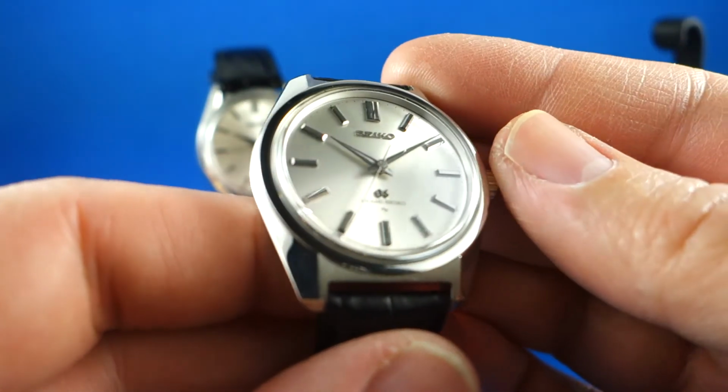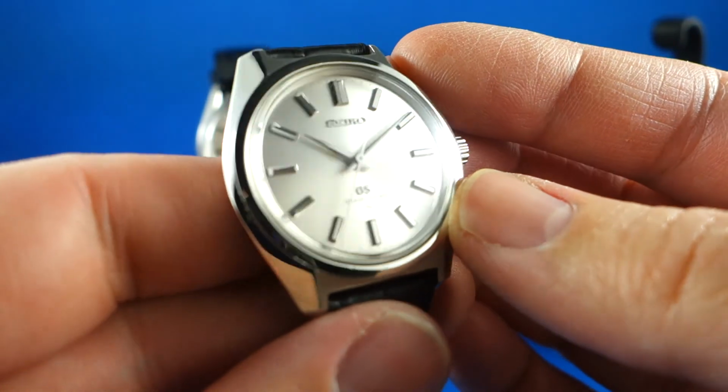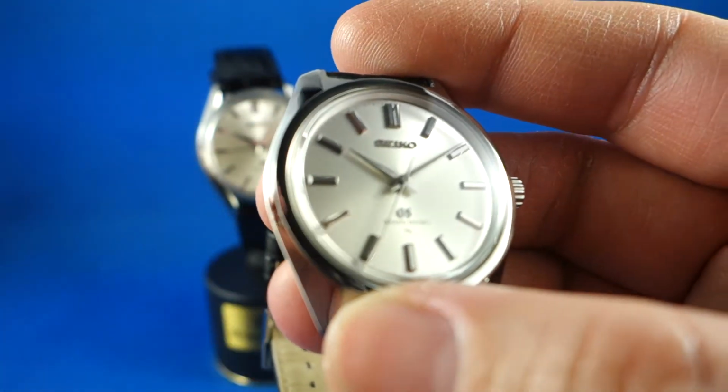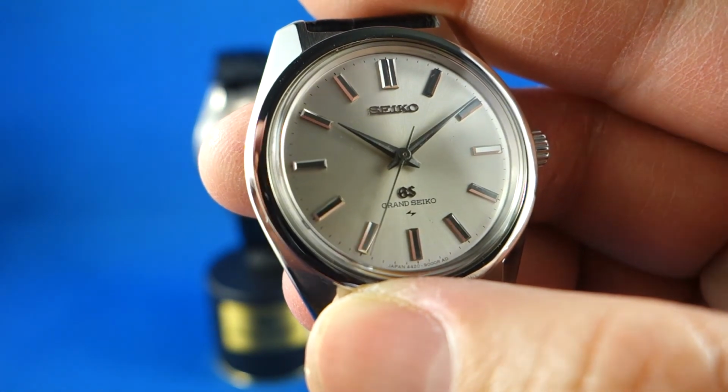So as you can see, this is the second version of the Grand Seiko 44GS with the dial down the bottom without the Diashock text on it. Let's see if I can get the focus a bit better for you there. There we go.